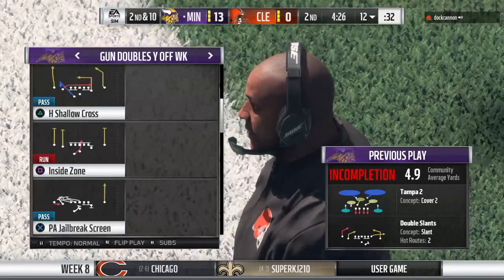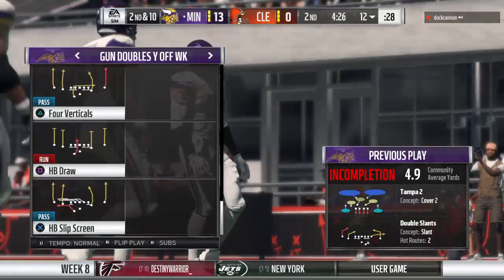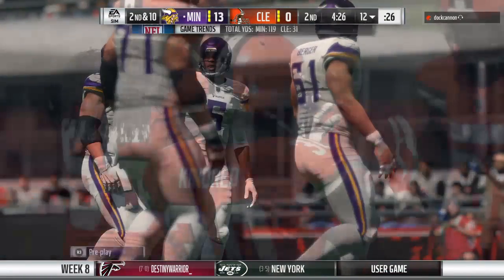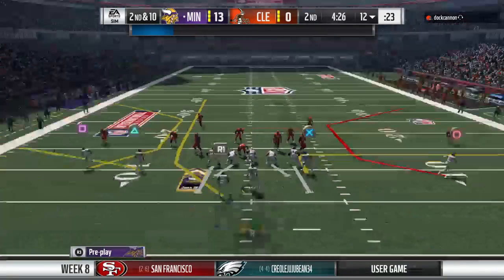They always say that real estate is about location. Well, guess what? When it's a slant route, the quick ones, timing. Got to be able to lead your man with the football. And the timing off right there. Threw it behind him.